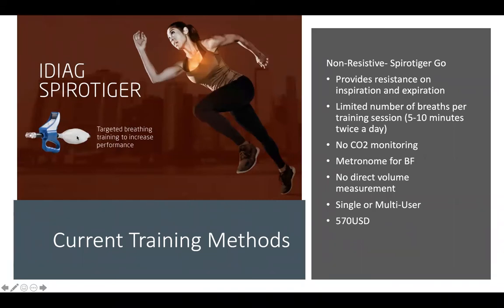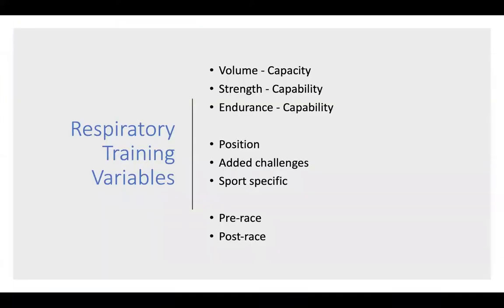So these are some of the current training methods. I'm not even going to talk about people putting masks on their face to make it more difficult to breathe and calling it an altitude trainer. It's absolutely ridiculous. So I'm not even going to discuss it. We'll move on to the next.